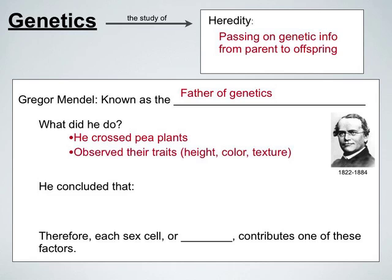and analyzed the results and came up with some conclusions that we know today still hold true. We still use Mendel's work 150 years later. Carefully recorded as data. What his conclusion was with pea plants, and it applies to humans as well, is that characteristics in these pea plants were controlled by two different factors. Today we would call those genes, by two genes.